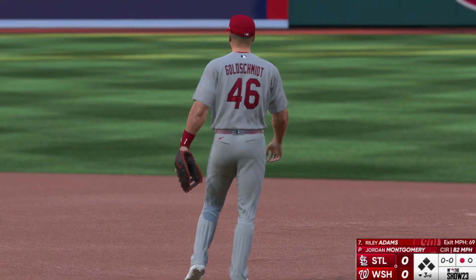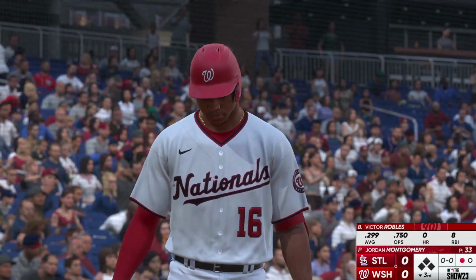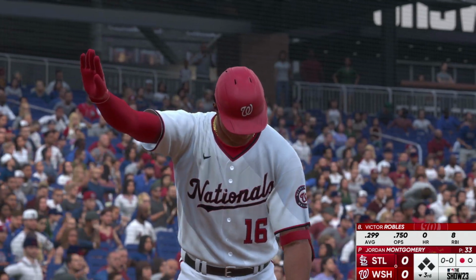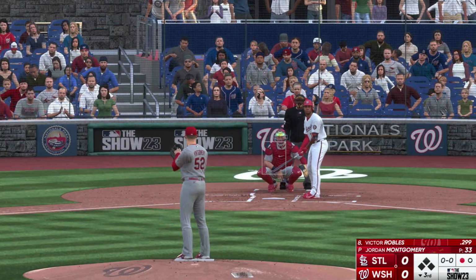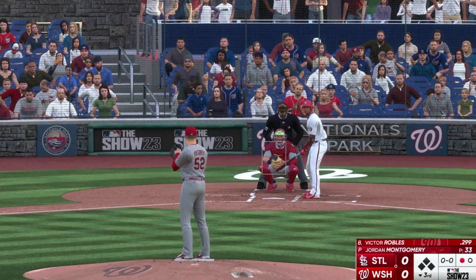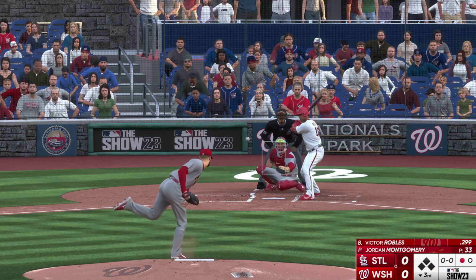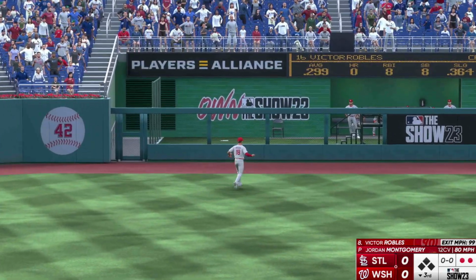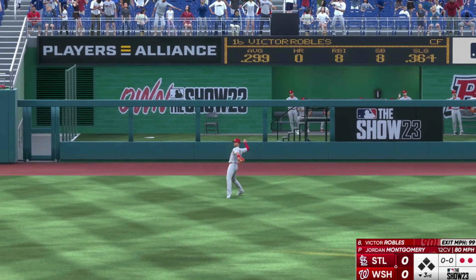Batting in, the center fielder, Victor Robles. And now it's Victor Robles up to hit. Now a screamer into the outfield. Walker puts it away for the out. And there are 2 outs.